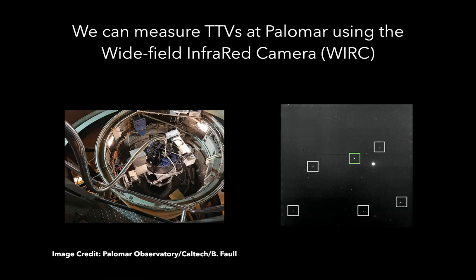So WIRC is not so different than the telescopes that you might have at home, or some of the observations that you might carry out with the telescope on your own. We're really just doing imaging. We're just taking pictures of the sky. We're looking at stars, and we're measuring how bright those stars are over time, right? The only difference is that we're doing so in a really, really precise way.